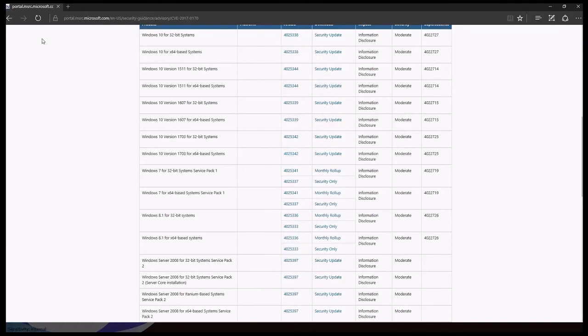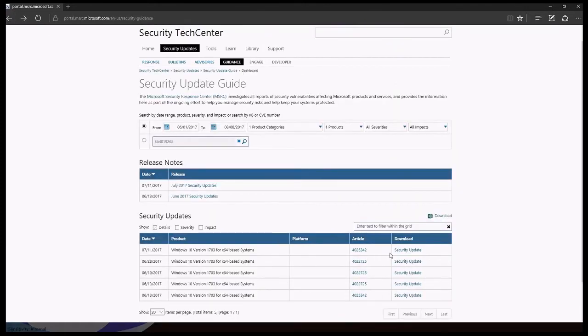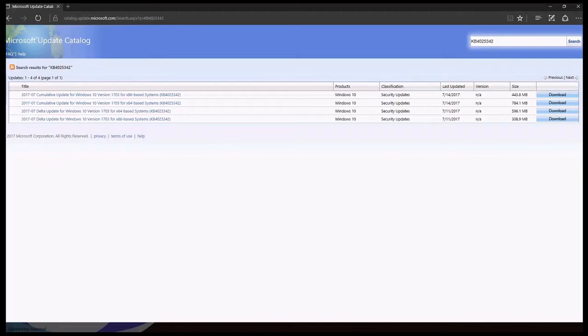Then go back, turn off the details, and click on the security update download link. This takes you to the Microsoft Update Catalog. This is where you can download the Delta or cumulative updates for the 32-bit or 64-bit platforms. If you want to test this in a lab environment, you can look at the actual detailed information there as well.